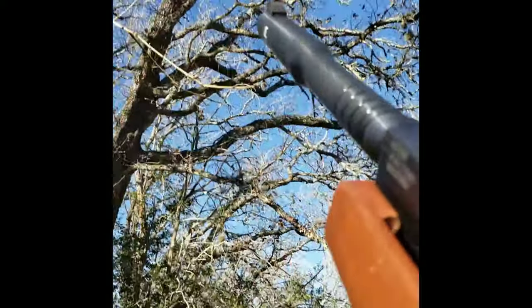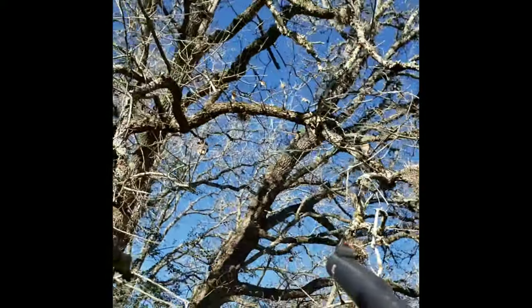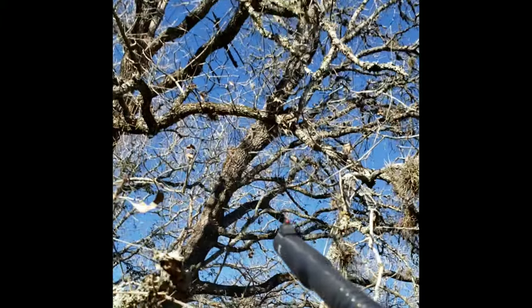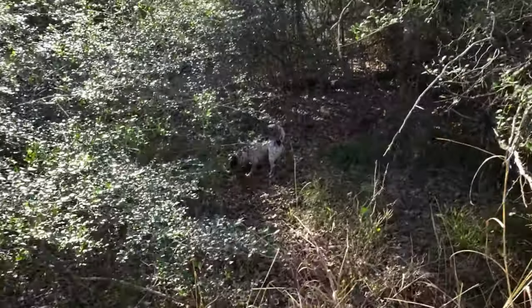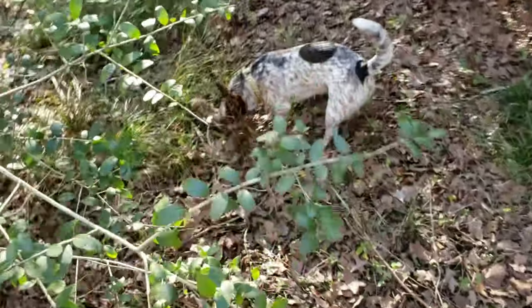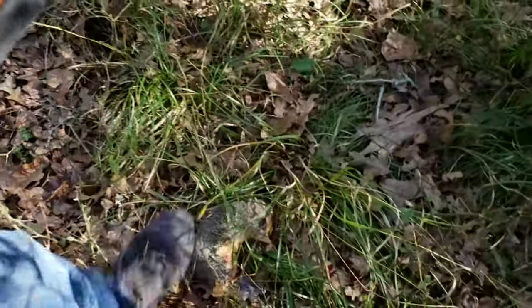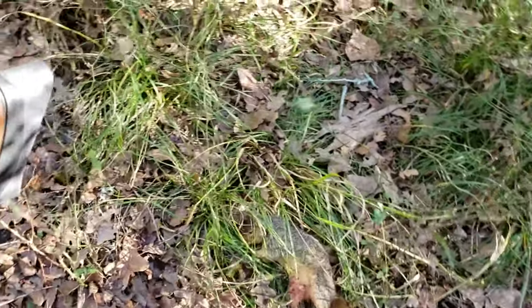About to get him. Oh, there he is. I think I missed him. Yeah, I just shot him. I didn't get him on camera. Just shot him right there, right in the heart. Perfect shots. Beautiful squirrel. Look at all that blood.